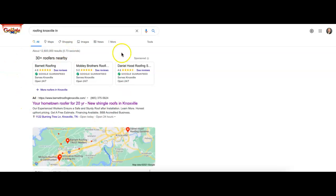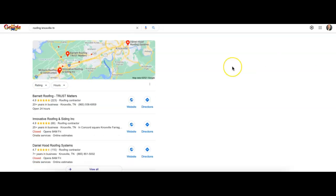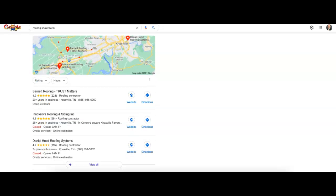First thing they're going to find are these ads up here, and you can see companies that are paying for ads currently. And actually, it looks like you guys do have one of the Google guaranteed ads up there. So you're one of the first things that new customers would see. After that, we're going to find this map pack, also called a GMB or Google My Business. You guys show up here as well, which is a really good thing. The top 3 companies show up in this preview window on this page.